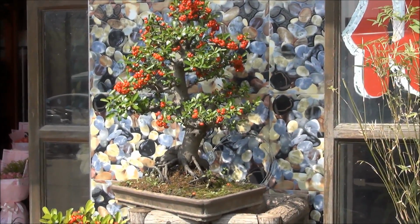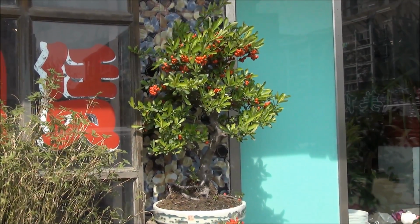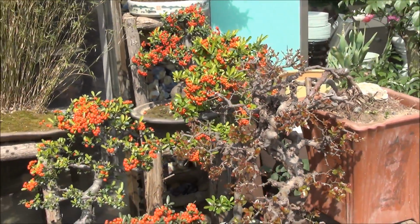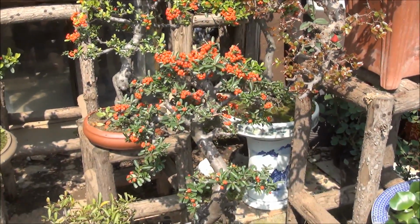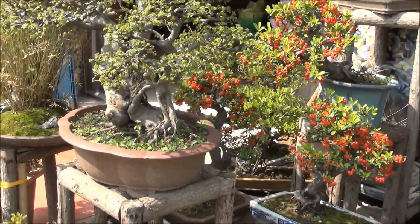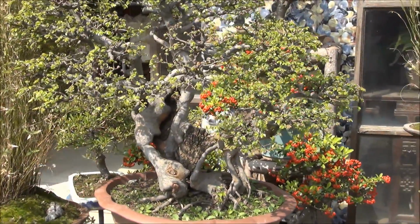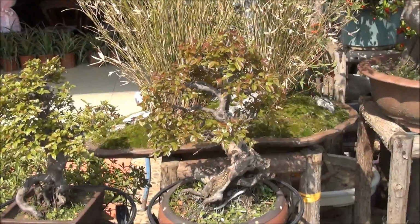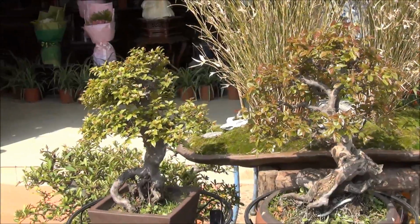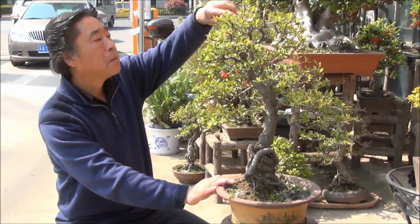Another beautiful pyracantha at the top, and another one on the right, and below that loads of pyracantha bonsais with massive trunks and taper, beautiful pots. And this appears to be a Chinese elm with a very large trunk. And in the back is a bamboo group planting. And to my left is a chap working on and tidying up a bonsai tree.